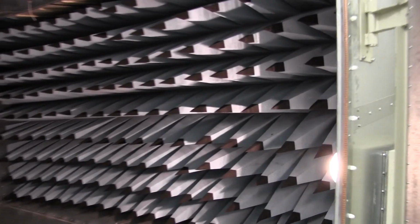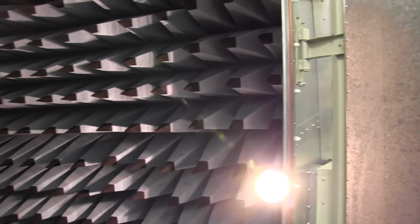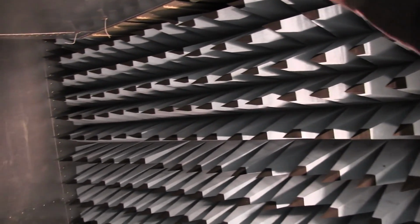And up the end here, we've of course got the magical cones. RF anechoic cones, they just stop reflections back down, just to give it a more uniform field. Got it. So you can probably see in here. Yep. You'll have to walk around in here.